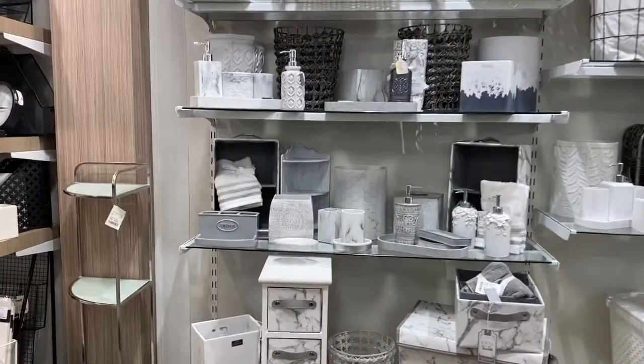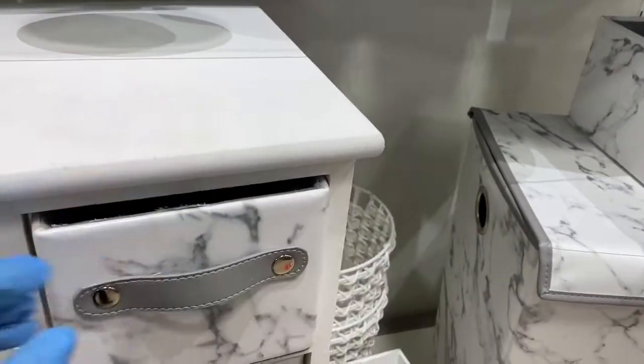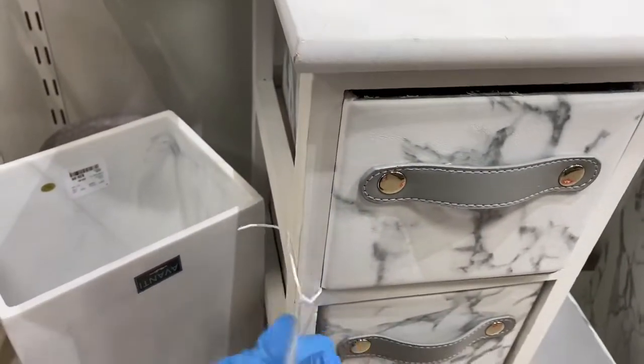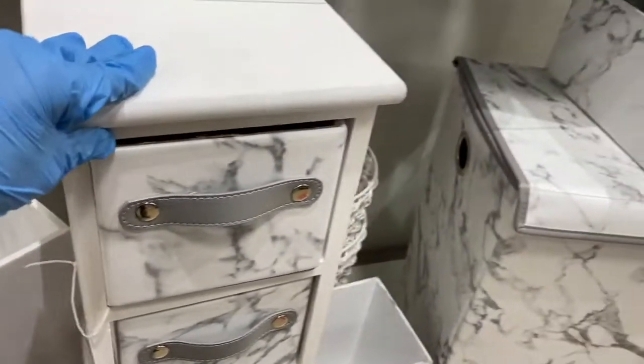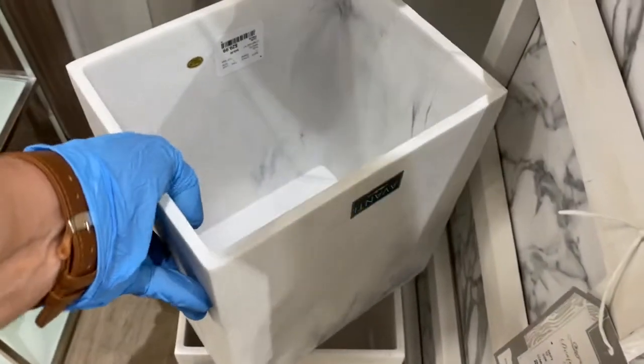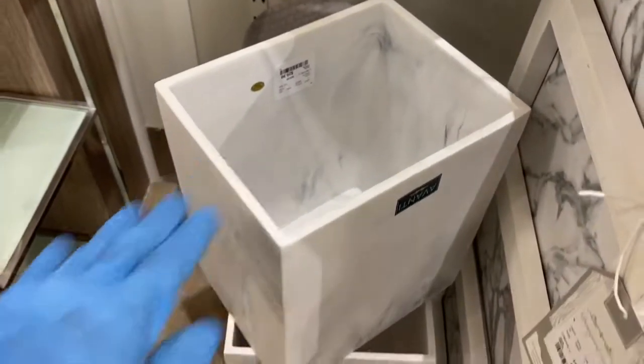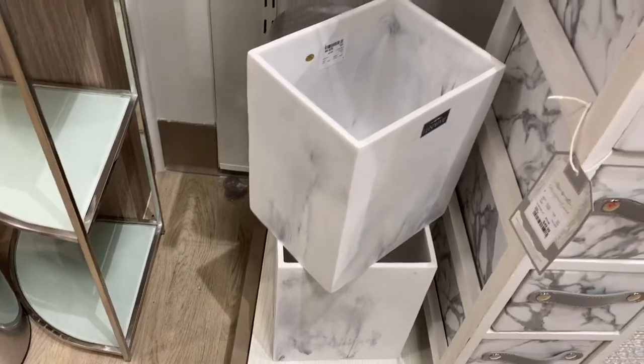So look at what's in front of me, guys. This is all faux marble, I think. Yeah, this is faux marble. This furniture piece is not on sale, and that's $49.99. And this here, it's pretty heavy though. I don't think it's marble. It's $29.99 for that. Isn't that pretty?